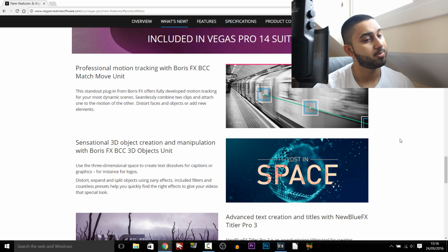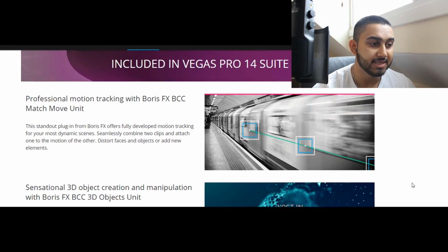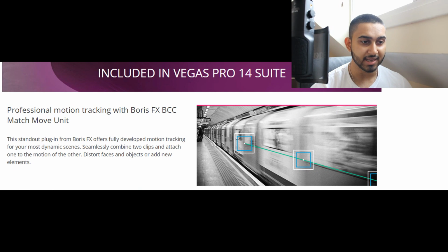Now, Sony Vegas Pro 14 Suite. The highest priced Sony Vegas available right now, and it's this one. Professional motion tracking with Boris FX BCC Match Move Unit. Now if this is what I think it is, where you can get the track motion on After Effects, this is amazing, and this is a feature that had to be there. And by the looks of it, I think it is.